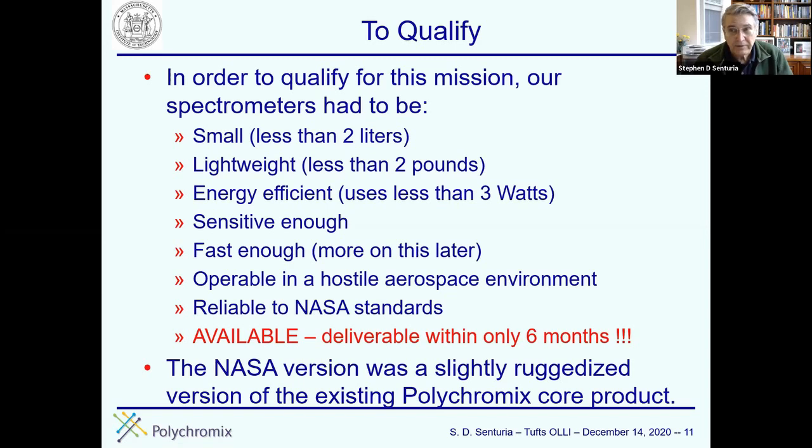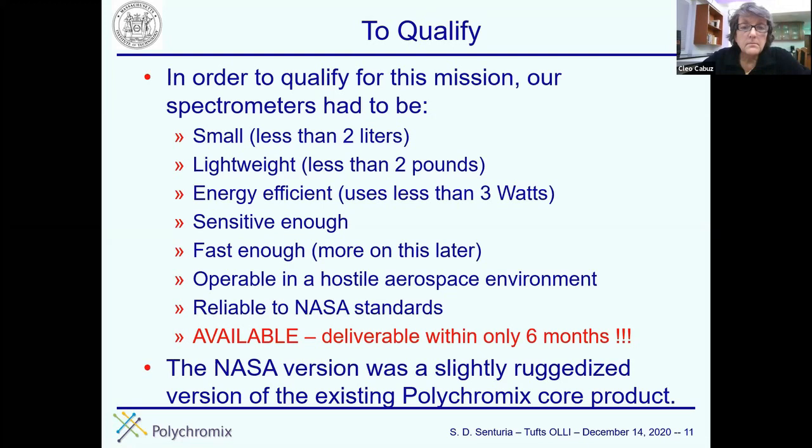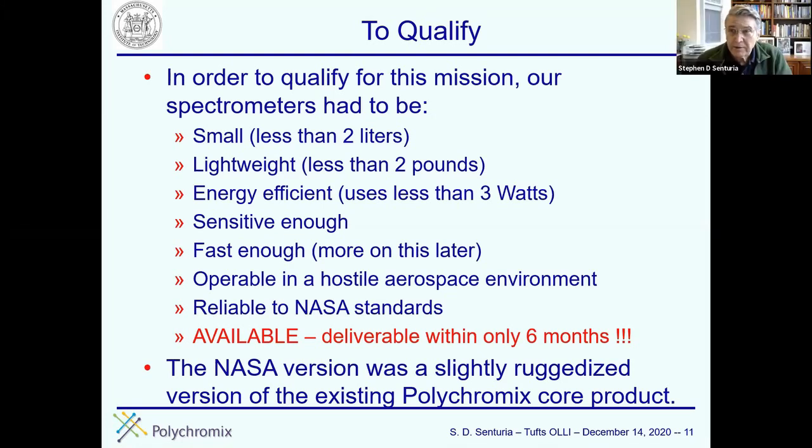And it has to be sensitive enough, of course, to detect the water, and it has to be fast enough because, after all, it's going to crash into the moon. So it's got to do the measurement on the fly. And then it has to be operable in a hostile aerospace environment with cosmic rays and other things, vacuum, cold, dark, that kind of business. It has to be reliable to NASA standards.